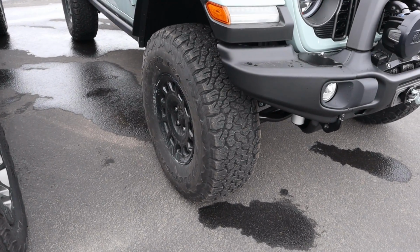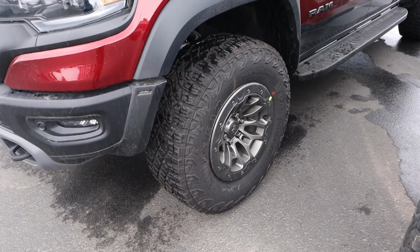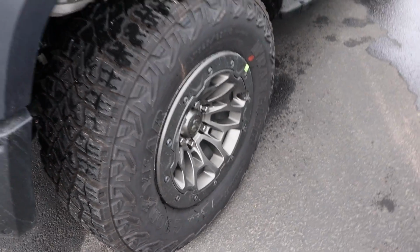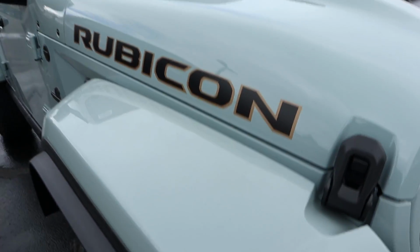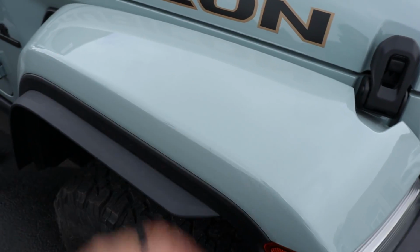Now, the Wrangler has 37s wrapped around 17-inch wheels. You got these special wheels as part of the AEV package. The TRX has 35s wrapped around 18-inch wheels. You got like a patina finish on the TRX wheels. And then look at the TRX. You've got a big fender flare, a huge fender, whereas this has almost no fender. It's non-existent in terms of popping out, I should say. But then the fender flare is really large.